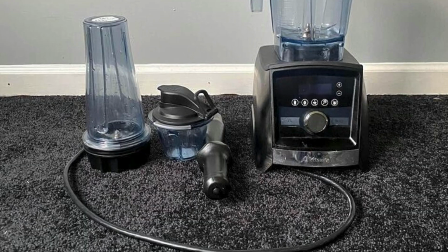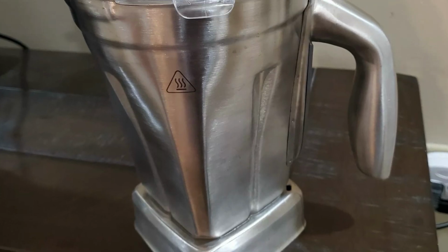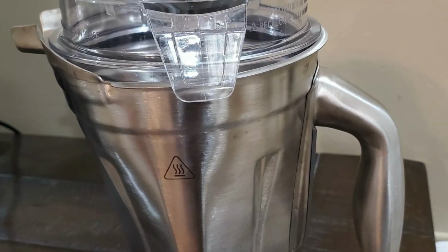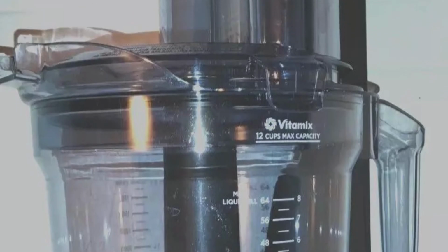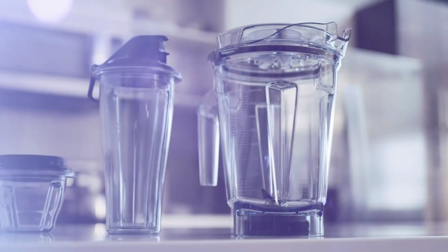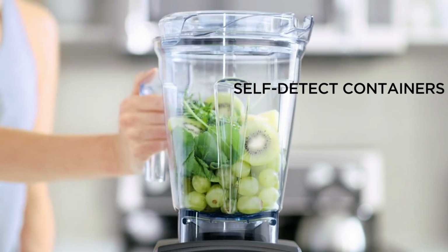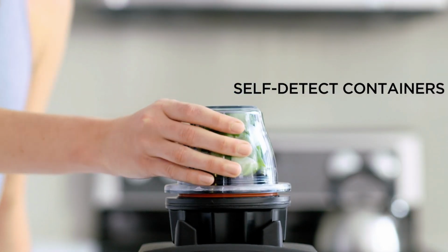You can purchase a variety of self-detect containers for both blenders, including a stainless steel container, which is great for blending hot ingredients, a food processor attachment, and a dry grains container. This self-detect functionality means the blenders recognize which container you're using and adjust the settings accordingly.